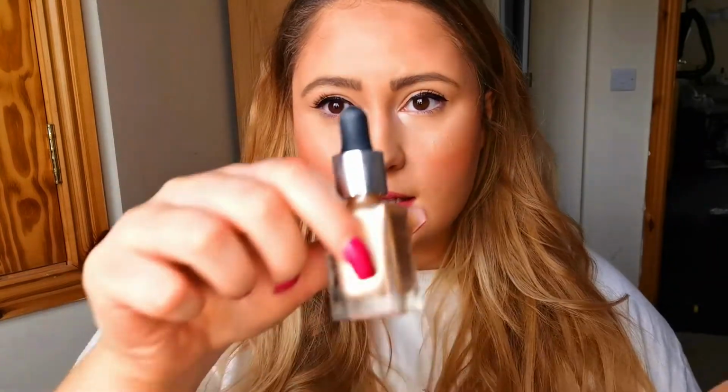These are all like drugstore products, mainly bar the highlighter, but like I said, the Barry M highlight and liquid gold is just as good. So give that a go.